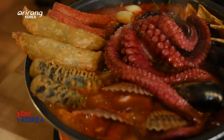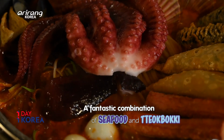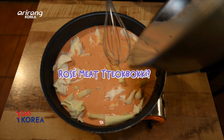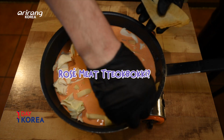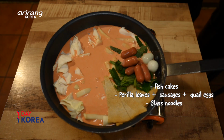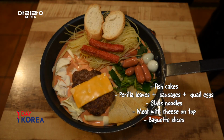I'm not sure if we're eating seafood stew or tteokbokki here. No wonder it's such a popular menu. Let's also try the rosé meat tteokbokki. I still wonder how they're gonna pull off that combination. But what's for sure is that a lot of ingredients go into this dish as well.